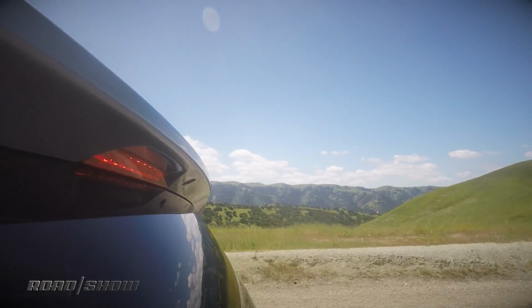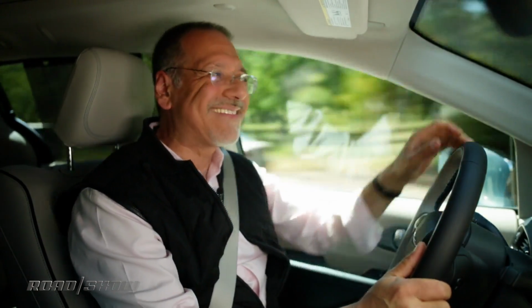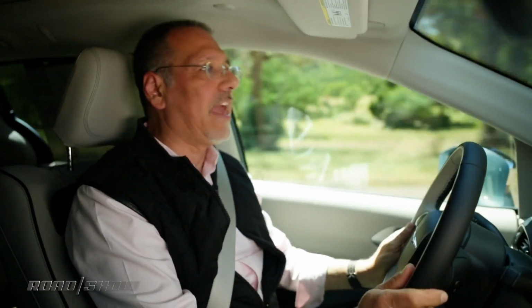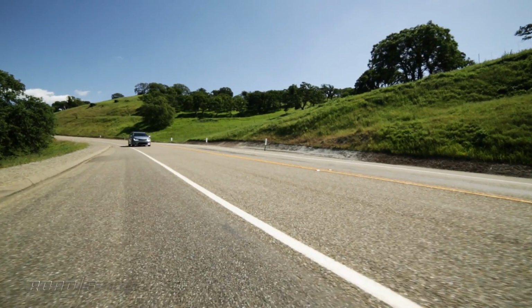And here's the biggest surprise of all. What is that little snarl I hear back there? This thing's got a great exhaust note. Now, I know Maserati's a cousin in the FCA kingdom, but I didn't think they would do any sharing, to be honest.